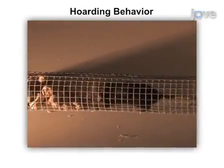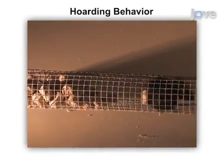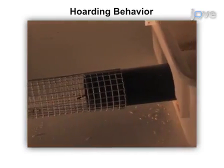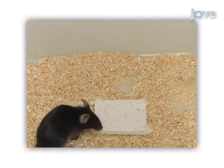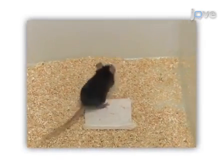Hoarding behavior is examined by placing a mouse in a box with access to a tunnel filled with food pellets and measuring how much the animal retrieves from the tunnel. The results from this series of tests show whether the mice perform their activities of daily living normally.